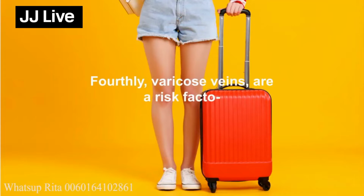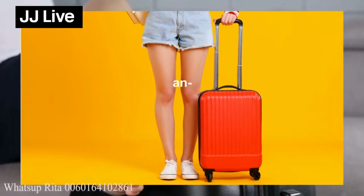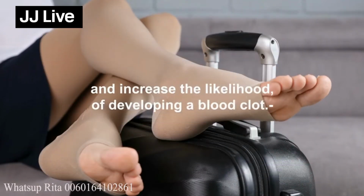Fourthly, varicose veins are a risk factor for long-haul air flights. The longer the flight, the longer the patient will sit, and extended sitting will only aggravate the symptoms of varicose veins and increase the likelihood of developing a blood clot.